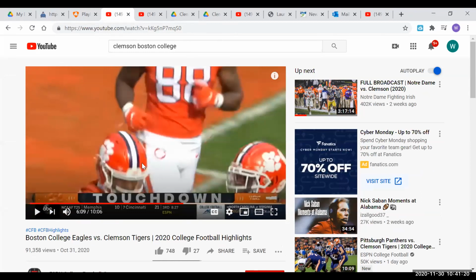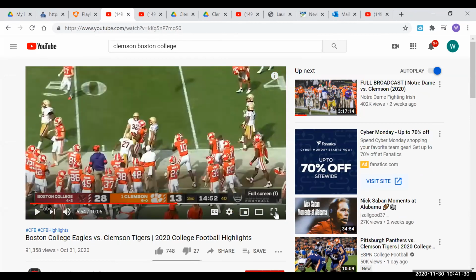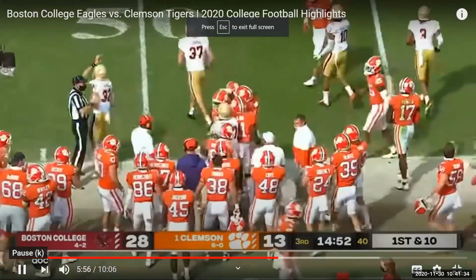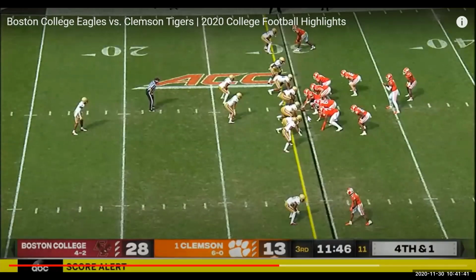Okay, so the first one is from 2 weeks ago. This is the Boston College game. Here we go. Kind of talk you through it. So first thing we got to be aware of on this one is the situation. Okay, so it's 4th and 1. BC is expecting some kind of inside run.